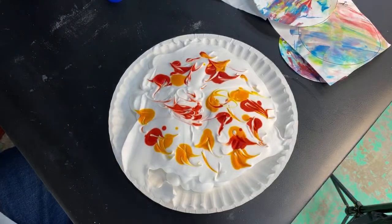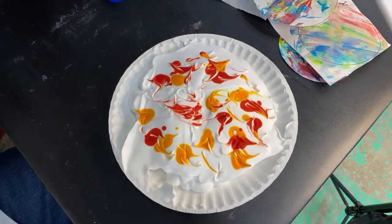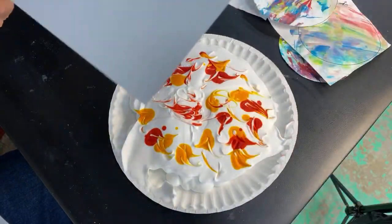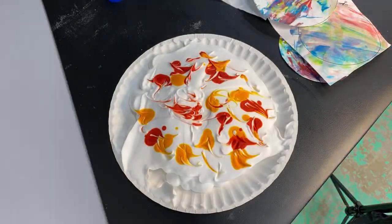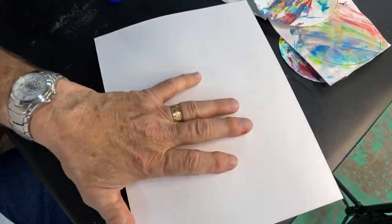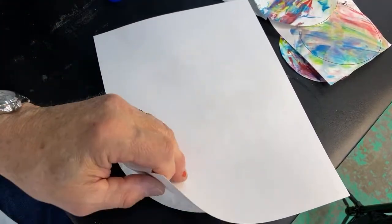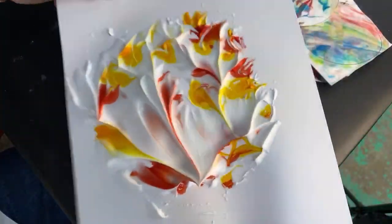Here we go. There's a couple ways to do this. I'm going to take a clean sheet of paper. I'm using a little bit of harder paper, but you can use any kind of paper you have. I'm going to put this on top like this. Press it down. And this is where it gets real interesting. Lift it up. And now it's transferred onto here.